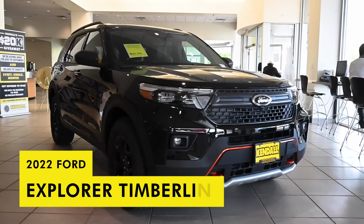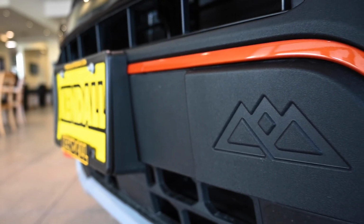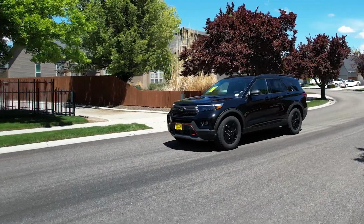The new Ford Explorer Timberline is your choice of vehicle when you need a 7-seat, off-road ready SUV. The Timberline takes the already perfect recipe of the Ford Explorer and adds off-road equipment and technology to help get you through even rougher terrain.